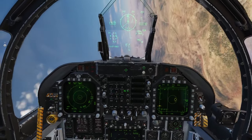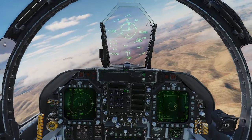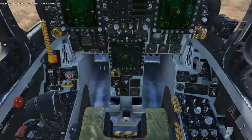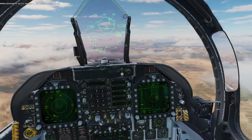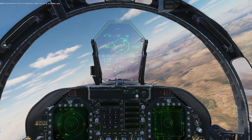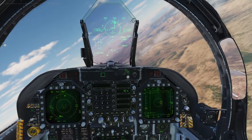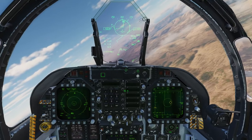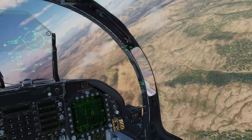Yeah, there's nothing you can do about hills, and you kept popping off the radar. And AMRAAMs, once you send them, they ain't gonna miss, you know. Well, the data link SA advantage with the Hornet is it's so big, dude.